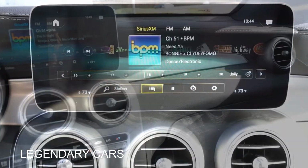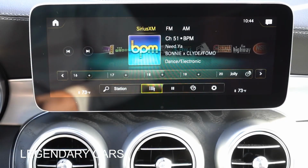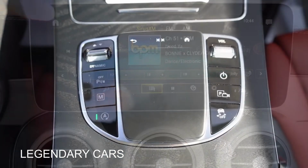But now let's go ahead and take a look at the infotainment screen. 10.25-inch color touchscreen display is going to come standard. So yes, it is touchscreen. There is also that touchpad controller and buttons I just mentioned to you guys behind the cup holders.